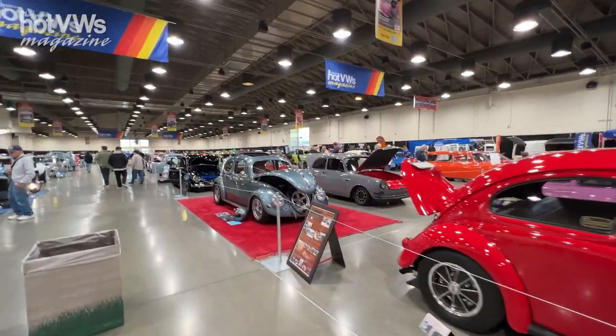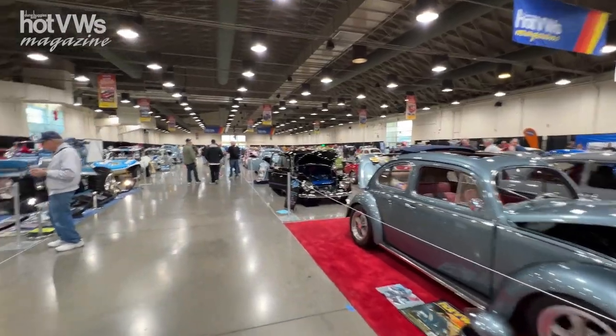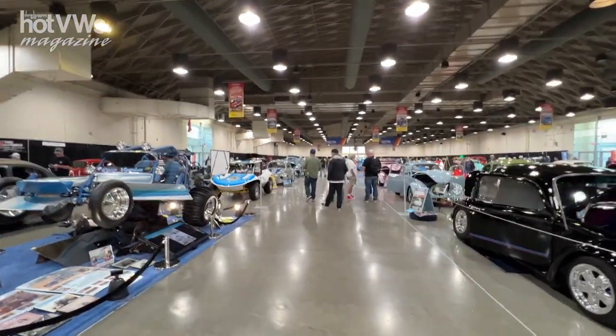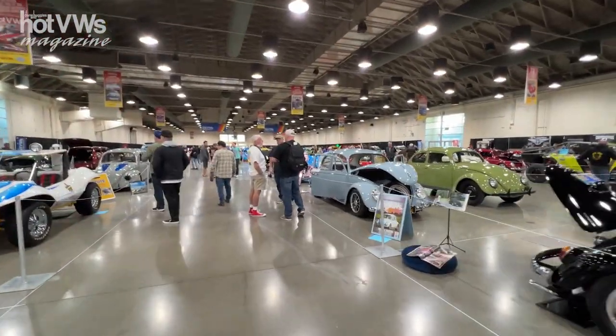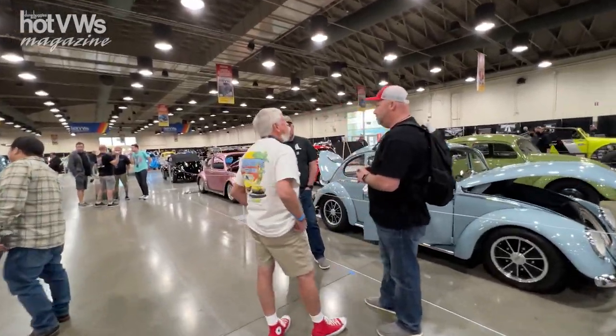But like I said, the vibe is definitely hopping here. Everybody's really, really stoked and enjoying all of these cars. The stories are amazing. Speaking of stories, we're going to be walking by Frenchy here, who's got a story or two.